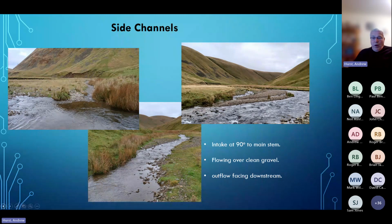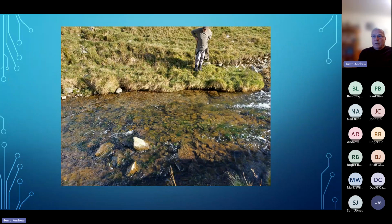But anyway, just moving on, what you tend to find is once you've done this, sea trout will, and here's a great example of a sea trout red, very, very quickly occupy and move in, especially if the conditions are right.